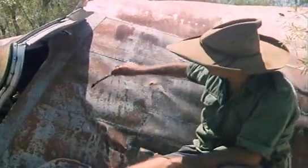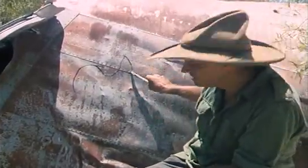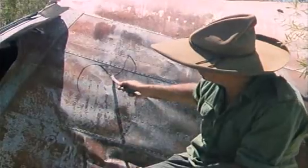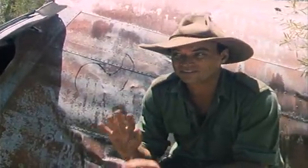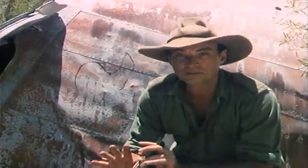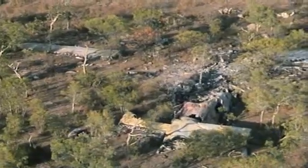Now this part of the world here, in Australia, is very stark, because the area we're talking about is right here in the Gulf of Carpentaria, right on the Northern Territory border. And to survive around here, you've really got to keep your eyes open because food and water is very scarce.